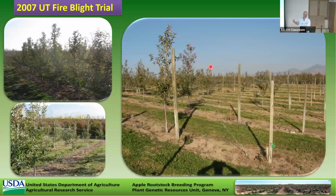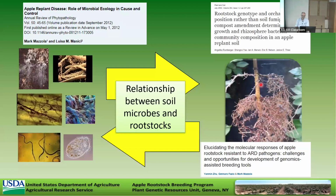And then this is actually an experiment that we planted in Utah, in an area that gets a lot of fire blight. Initially, you see a lot of trees, and they're happy, but then a couple of years later, we had our rootstocks interspersed randomly throughout the orchard. And guess what survived? The Geneva rootstocks. And that was just 2 years of growing. So having the resistance there means a lot to many apple growers.